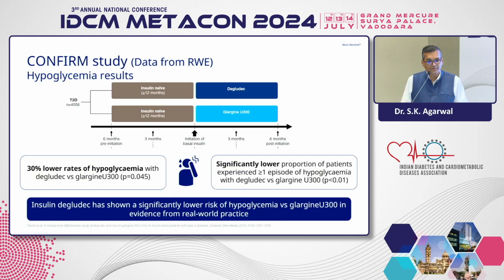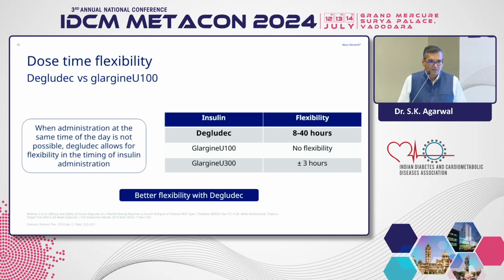Now coming to the CONFIRM study, you can see that 4,000 patients of type 2 diabetes were taken. They were insulin naive, and they continued treatment for 6 months. And it was seen that as compared to U300, there was 30% lower rates of hypoglycemia with Degludec compared to U300 Glargine. And there was significantly lower proportion of patients experiencing more than one episodes of hypoglycemia with Degludec compared to U300 Glargine.